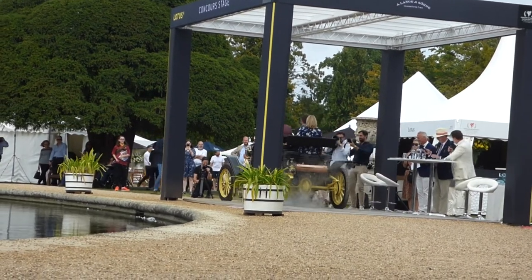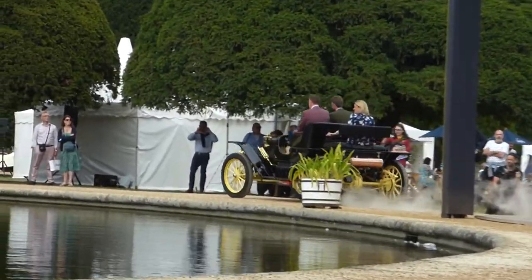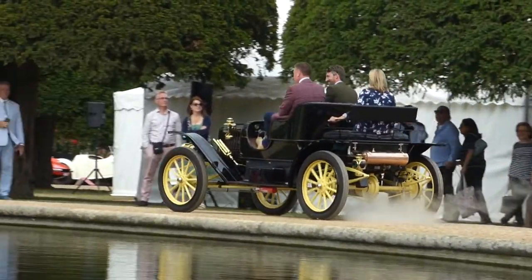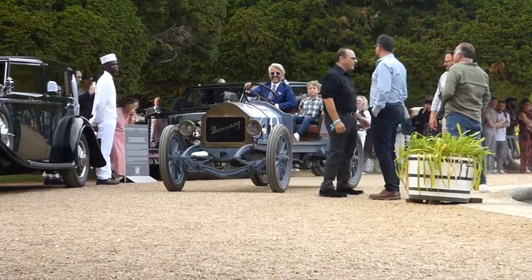As we say, we're just driving through for the third and second place. Wilhelm Smith is going to give you a little certificate, but anyway, thank you. That's the Stanley Steamer Model 62 Tourer.